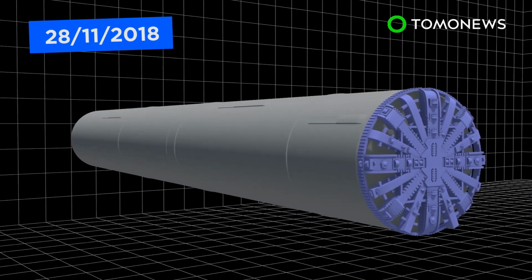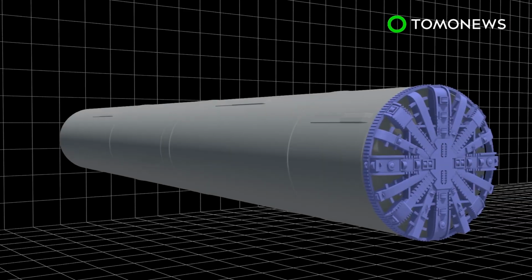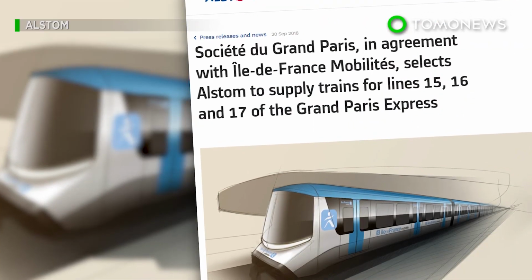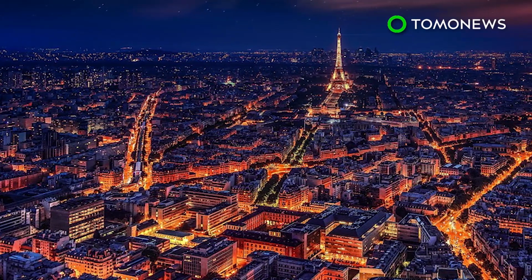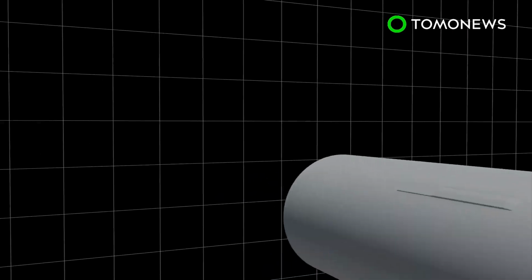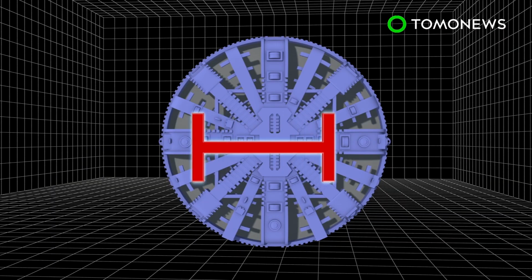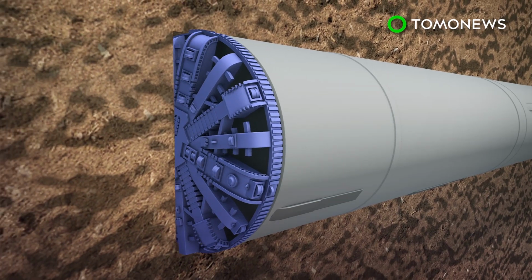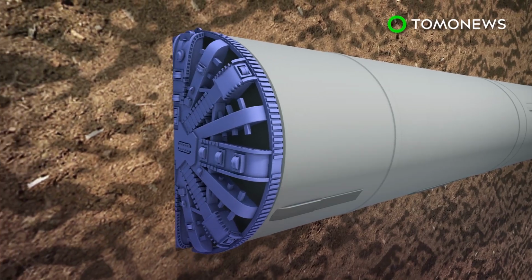The first tunnel boring machine, or TBM, to be used for the Grand Paris Express has arrived. The Grand Paris Express project was announced in 2007 and is aimed at developing Greater Paris into a green metropolitan area. The machine will be more than 100 meters long and 10 meters in diameter. The TBM will be able to drill at a depth of 55 feet below the surface at a rate of 10 to 12 meters a day.